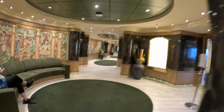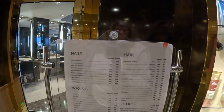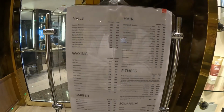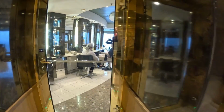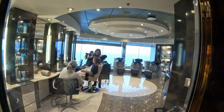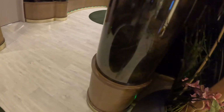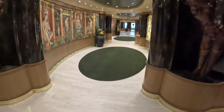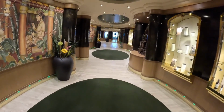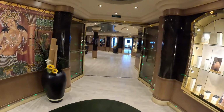This is entering the spa. There is a salon, of course, typical to all cruise lines. That's for my friend Charlotte. There's a sunflower. This is also the way to enter the gym.